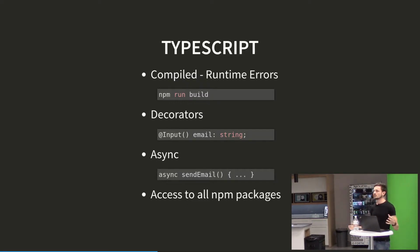And number two, it introduces a lot of new JavaScript features that haven't gotten into JavaScript yet, but are going to come soon. So for example, decorators, which make your code a lot easier to read. We use a lot of that, and we use async, which makes your Node code look sequential, not asynchronous. So it looks sequential and it's easy to read, but actually there are a lot of things going on in the background, and we don't have all these callbacks.